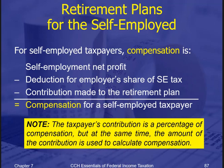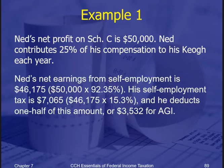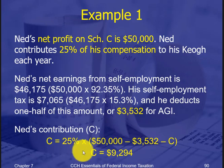So it really is an algebraic calculation. So $50,000, 25%. Take the 46, which, we've already talked about how we get the self-employment part out by multiplying by 0.9235. All right. Then you take that times the 15.3%, that's your actual self-employment tax. All right, and he subtracts 35.32 for AGI. So his contribution is 25% times 50,000 minus the 35.32 he subtracted minus the contribution. So you have to solve for C. Do some algebra, and you get C equals 92.94.